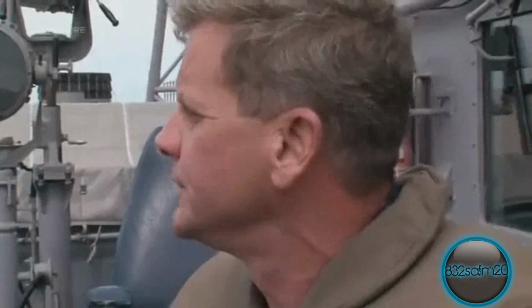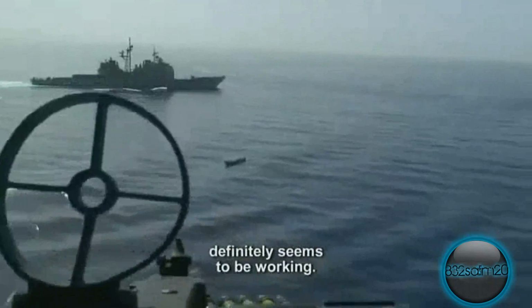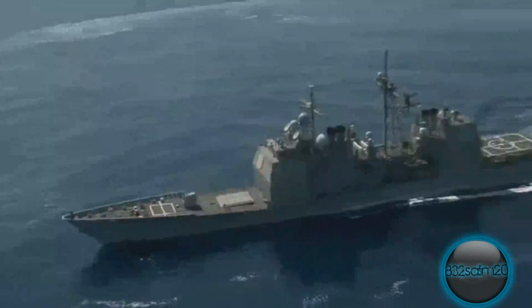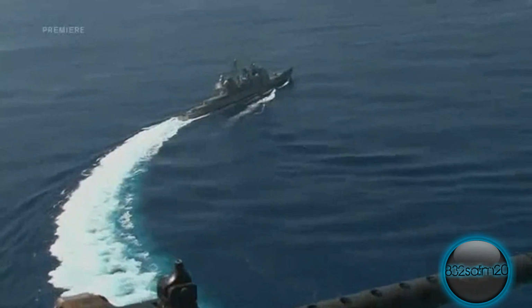You can see them pulling it out of the water. Hey, sir, whatever you're doing down there definitely seems to be working. I don't think we'll be able to maneuver on these high waves. I definitely never seen a maneuver like that executed.